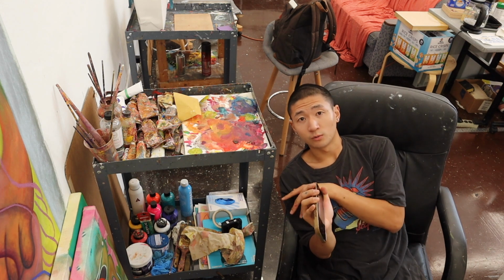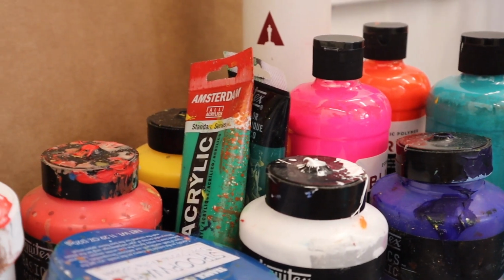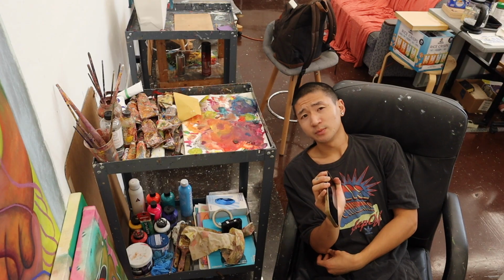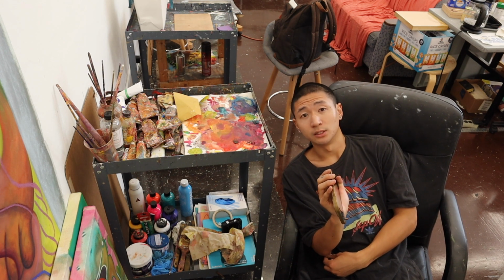So while I do work with oil paints, on the bottom I do have a ton of acrylics because there's a certain fluorescence that I really love with acrylic plasticish paint. I want to experiment more with them. I haven't yet, but that should be fun. That should be fun when it happens.